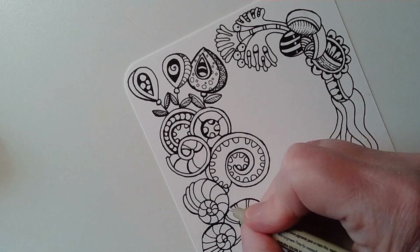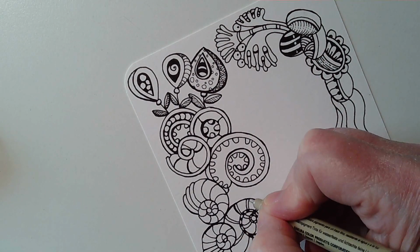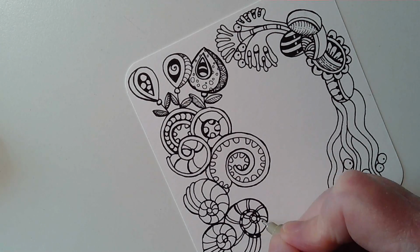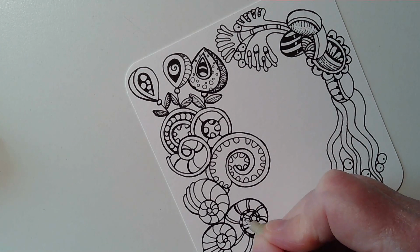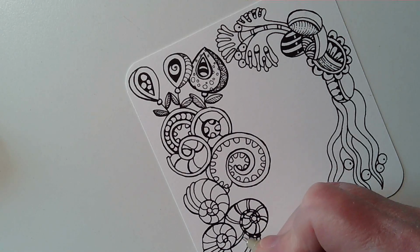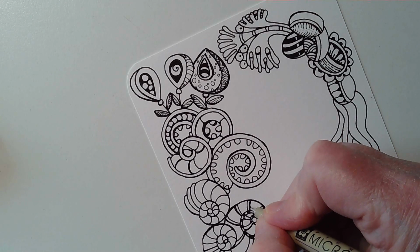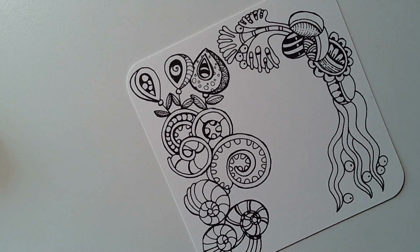So we have these. Just adding some line weight here just to help to bring some dimension into these. I haven't done it to everything, but you get the idea. Okay, so let's have a look.